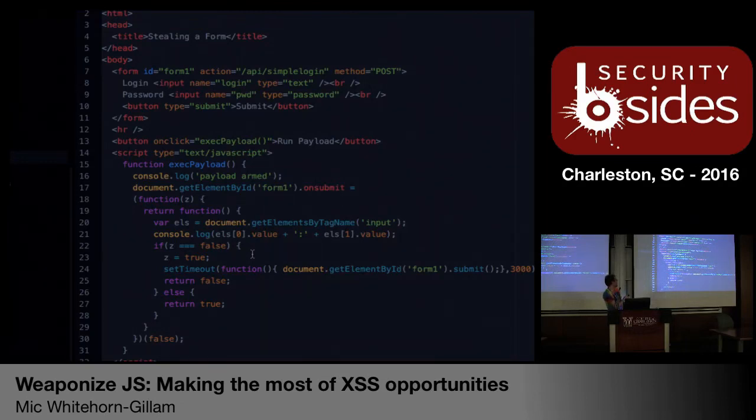It's a little bit weird. This function gets called right away when I'm assigning the event handler and returns this function, which is what will actually be the event handler. I'll cover how that works a little bit more later, but I pass this false in, this Z is the false, which is what I use to tell whether it's been called before. So I'm grabbing the elements by the tag name here. In this case, I just log them out to the console. Again, you probably want to throw them off onto your server or wherever you want to, if you're capturing credentials. In this case, that's all I'm doing.